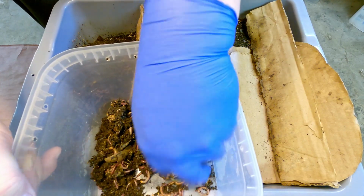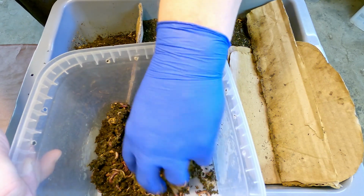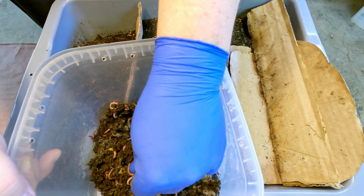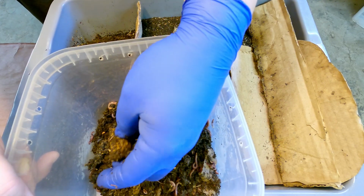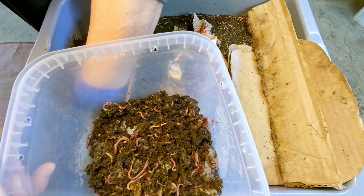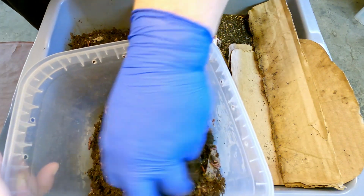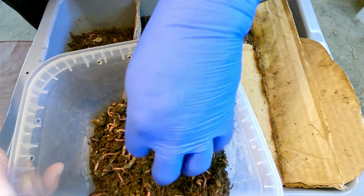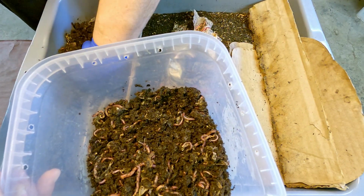But since I did only build that new bin for them yesterday, regrettably there's just not been a lot of time for that new environment that they're going to be moved into to sort of prime and get cozy for them. I mean, it's nice and damp, but as far as microbial activity in that new environment, it's going to be pretty much next to nothing. So perhaps leaving some of this bedding with the worms to go with them over into the new space is probably a good idea, because the new environment is somewhat sterile.